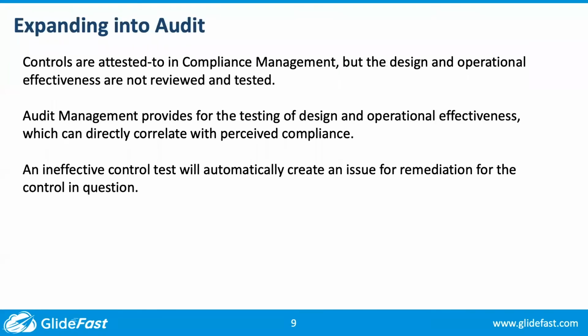All right, we mentioned earlier where policy compliance does expand into audit. When you attest to a control in compliance management, you're simply saying whether you comply with the control or not. How well the control is designed or how effective it is not being addressed. Design and operational effectiveness is a function of maturity.